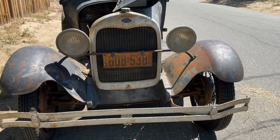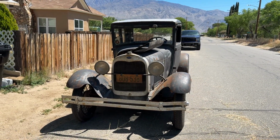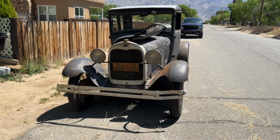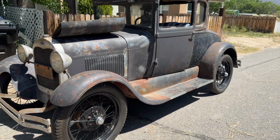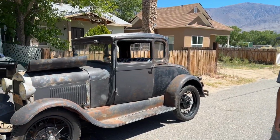A lot of times people don't realize that getting one of these and keeping it stock is actually very affordable. The ignition module is $7, you know, things like that. So keeping them stock can actually be very affordable. And then you go into what you're going to do when you're building the hot rod out of it, and it can just skyrocket, you know, from there.